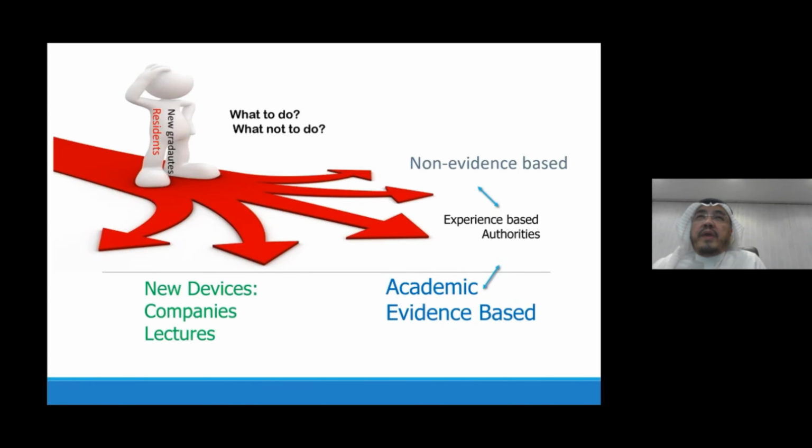And when the new residents and graduates go out and practice in private clinics, they find that there are other orthodontists who depend on their experience in doing braces. And some of them, the good ones, do only one or two choices and they believe in them and they're expert in them, although they're not evidence-based. So this is the confusion that we are in nowadays, and I hope that I can give you guidelines today to solve this problem. Let's first start by defining evidence-based practice.